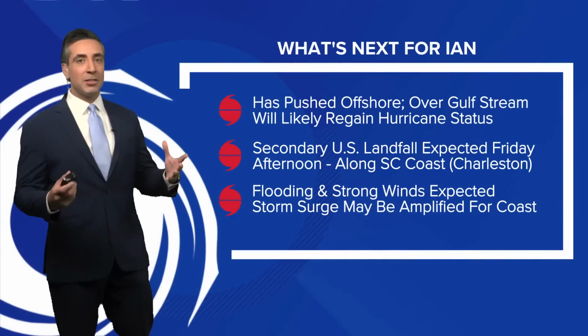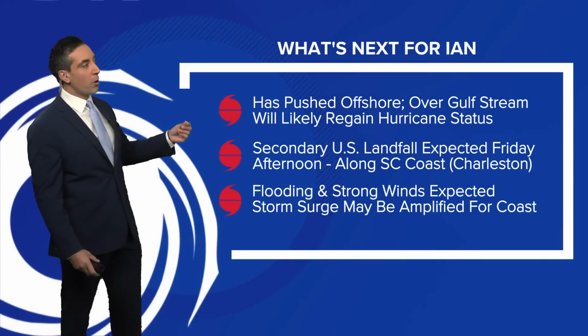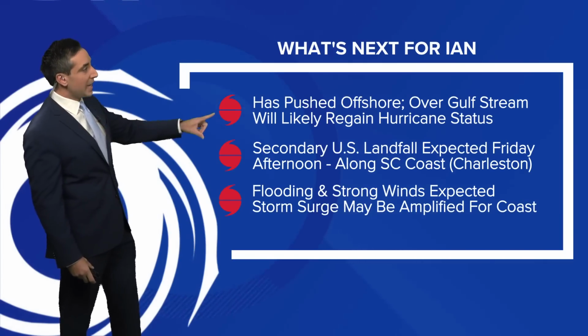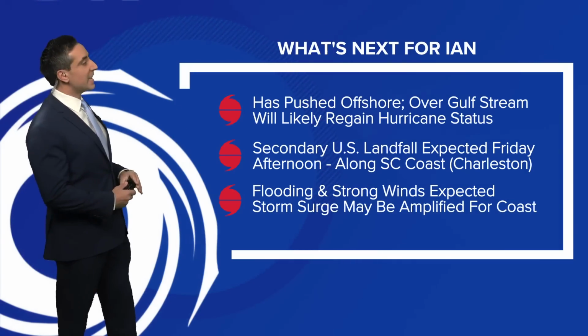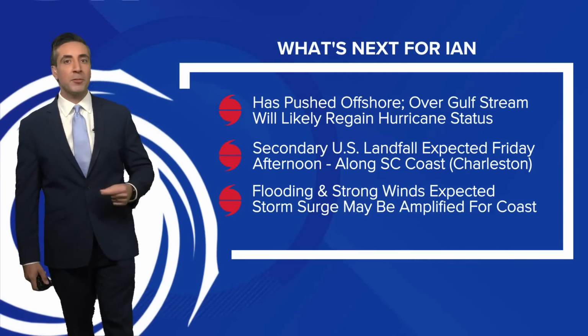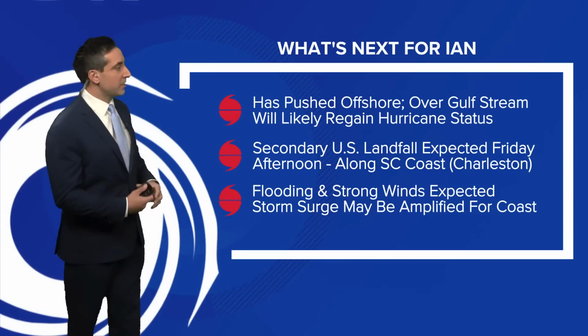So what's next for Ian? Well, as I mentioned, it's pushed offshore now, so it's moving over warm waters of the Gulf Stream just off the Atlantic coast of Florida. It'll likely regain that hurricane status. They expect it to make it up to a Category 1 with sustained winds of at least 75 miles per hour. That secondary U.S. landfall occurs tomorrow afternoon along the South Carolina coastline. Right now, it's looking likely around the Charleston area.